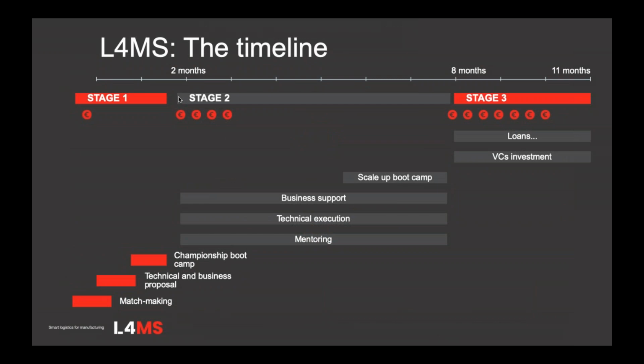And this is a brief representation of what will happen during the 3 stages of the program. So stage 1 with the boot camp at the end, that's a 1-day event here, so nothing extensive. That's your technical and business proposal definition. So that's the merit job before the execution, and then 10 consortia are attending this part. 6 of them will move forward.